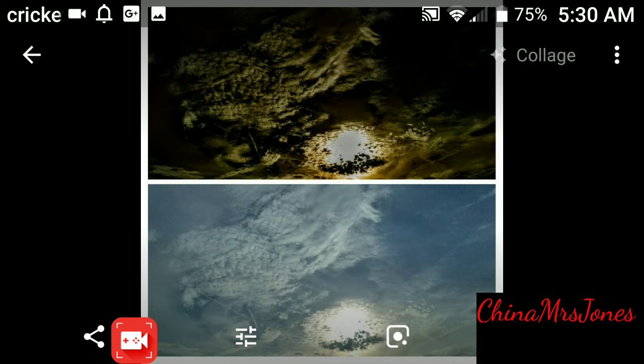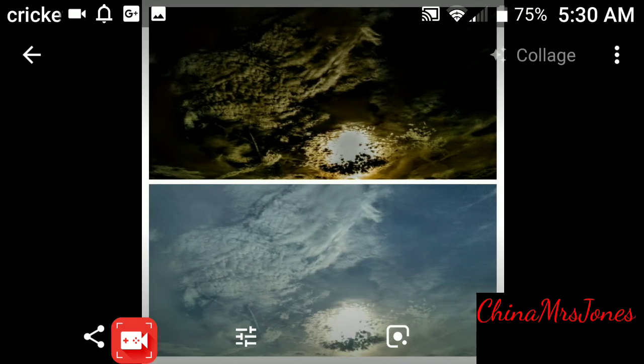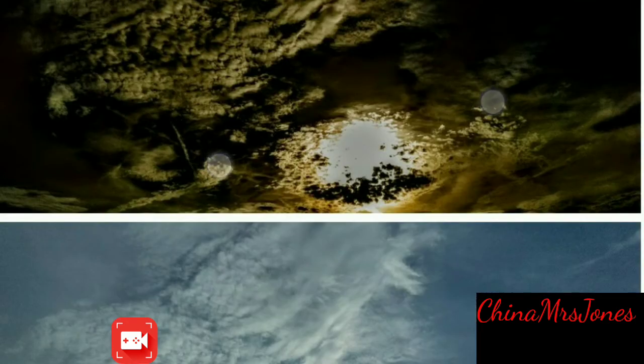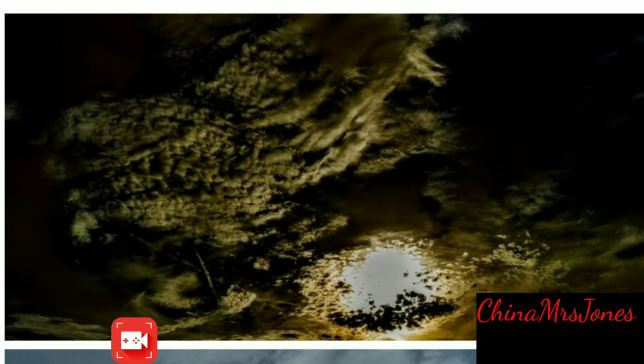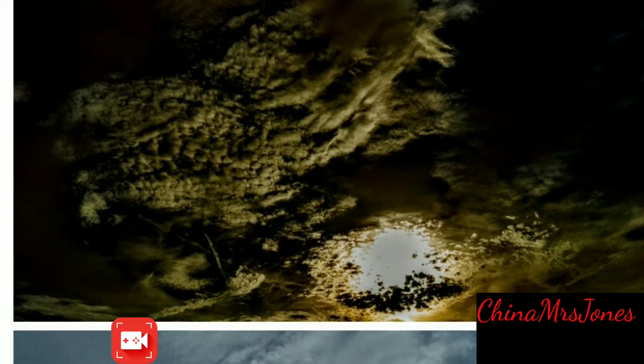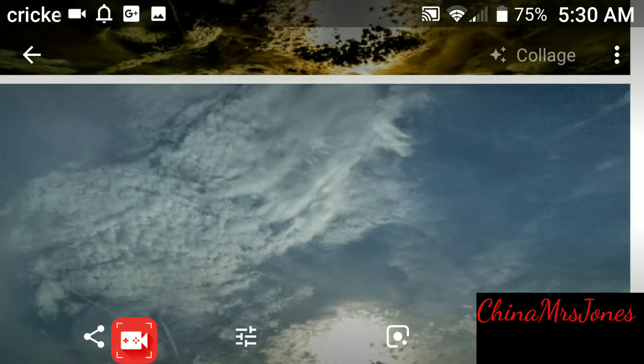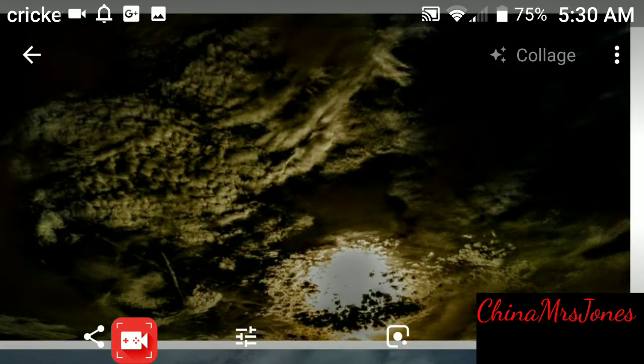I call these alligator clouds. And if you really break it down, they look like alligators. Eventually, look at that. That's your sun, of course. The rest of it looks like gator heads. Before and after.